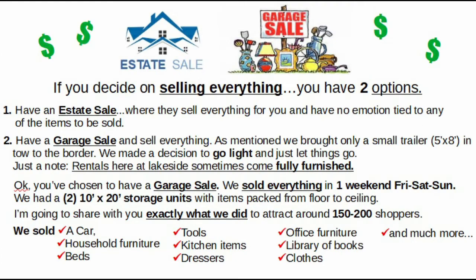Okay, so this slide is in fact if you decide on selling everything and the 2 options that you have to be able to do that. So number 1 is having an estate sale.